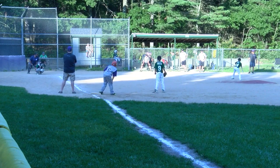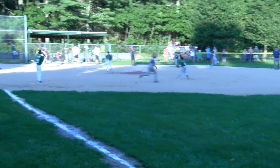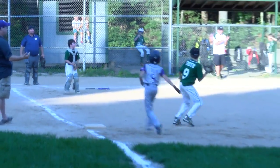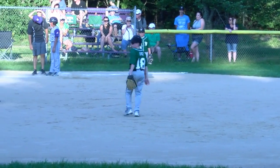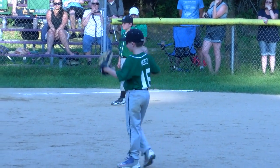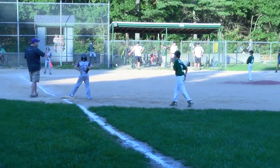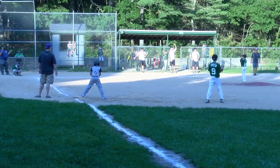Goff sets the pitch. And a ball hit to the second baseman. Second baseman fields it, throws on to home. And he is out at home. Great heads up play there from Evan Heffs, to throw the ball to home and make a great throw to the catcher, acting as a first baseman and stretching out there. Two outs on the inning now.